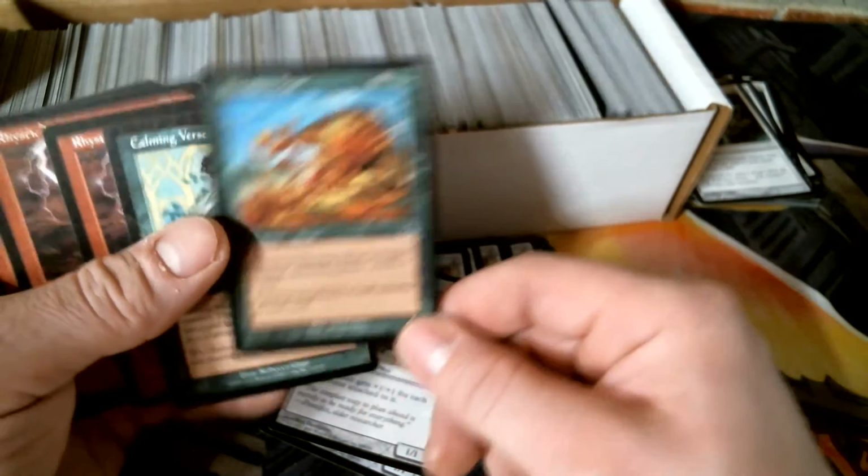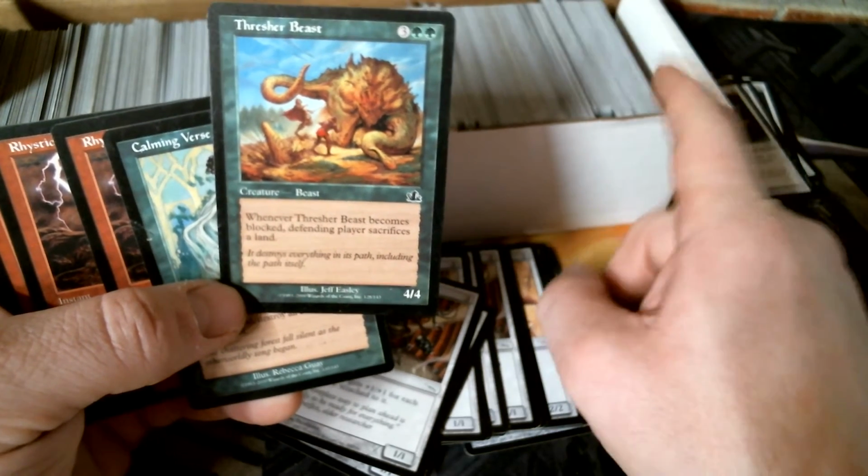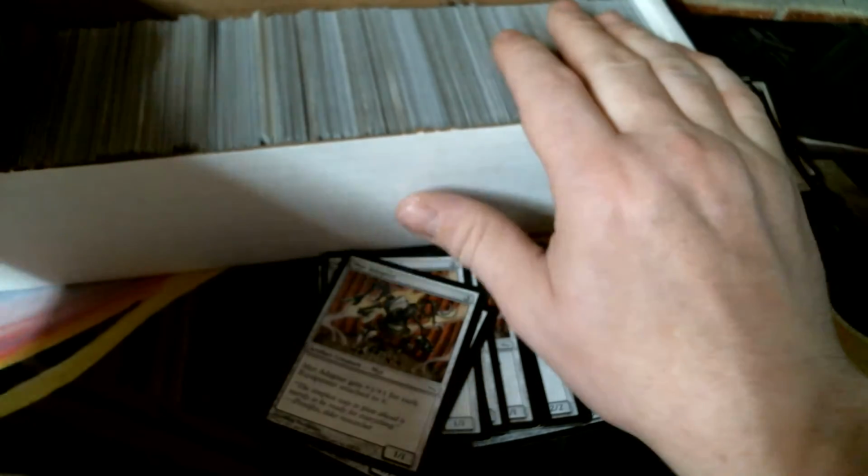I used to run the Thresher Beast with lure. The crazy stuff we did. I say did, like I still don't do it. You know, I still do the crazy stuff.